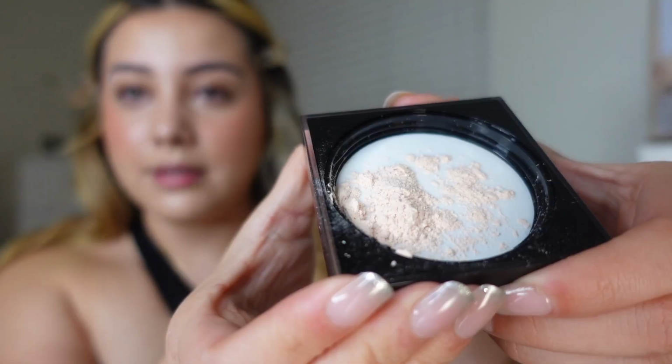So this shade Cupcake is supposed to be more on the pinky side, and one of the most viral things that I've seen on TikTok is the Huda Beauty translucent powders. So this one's in the shade Cupcake. Like I said, it has a pinky undertone, looks like this.